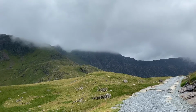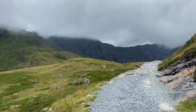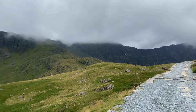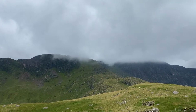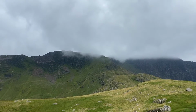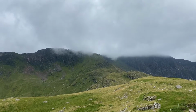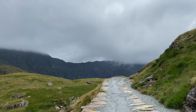There's the trail which I'm following. So let's head up there, but look at this. You see, when they say about going up to the summit, although it might be nice weather here down at the pass, actually up at the summit, you might not be able to see anything. There's another one there, cloud coming down.